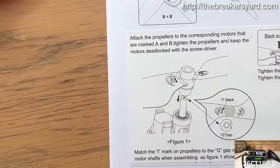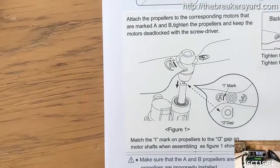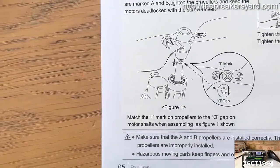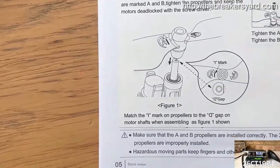So there's a line on the propeller itself, and then the servo, or the little arm that sticks up, has got a flat side. Now if you find that you're putting the propeller on and it doesn't fit on nicely, it should just slot in.